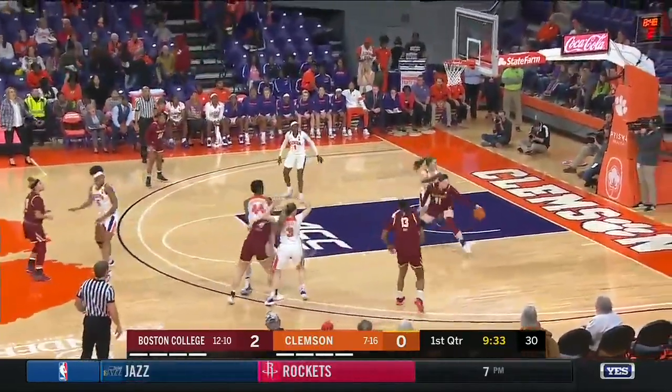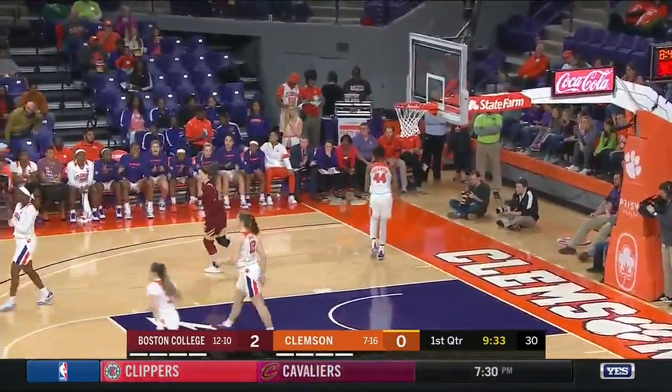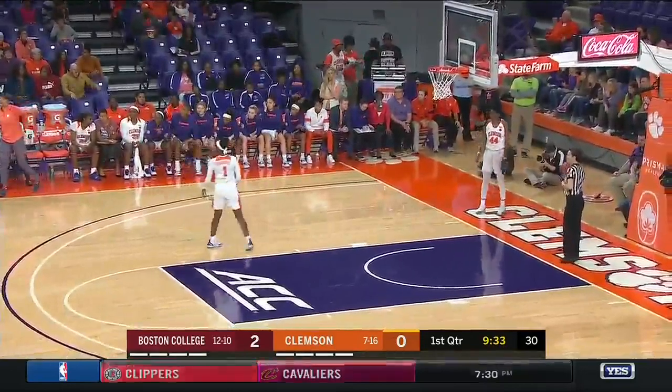4 on the shot clock. Wortlip feeding Guy from the right wing to beat the buzzer. Taylor Soule, that's not her strength. She is not known for outside shooting.